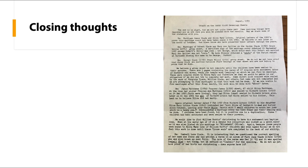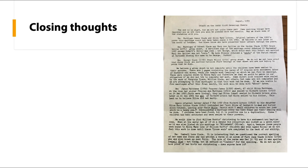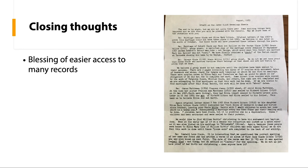18 years. Admittedly, they didn't work all the time on just that. But I took this letter and I went in to FamilySearch and I verified. I looked up some information. Some of the things were correct on FamilySearch and a few of the things were not. But in about an hour, I was able to verify and look at sources and resources that verified or disproved things that the family had been working on for many, many years. Like I say, this is 35 years ago. And so, what is the advantage of the records on FamilySearch? There is a blessing of easier access to many records.